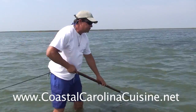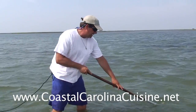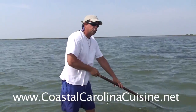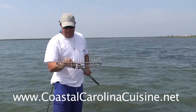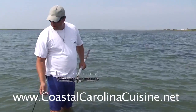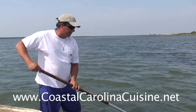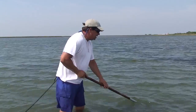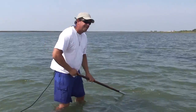I'm using a professional style rake today, commonly referred to as a knife rake or a butter knife rake. One of the tricks to using a butter knife rake is you actually push the rake to find the clams. The knives on the rake are sharp, they're very thin, which allows you to actually push the rake along the bottom, and you can actually feel a little bump or hear a little sound as the rake goes over the top of the clam.